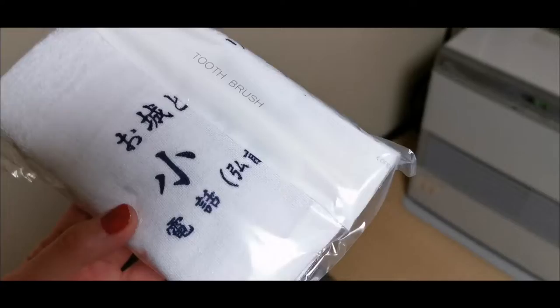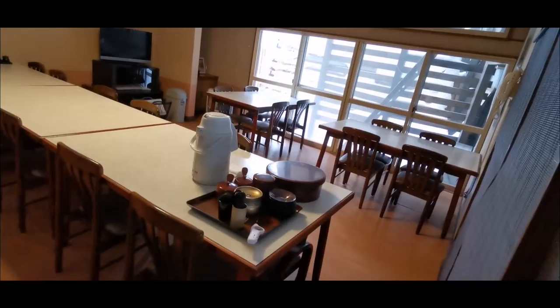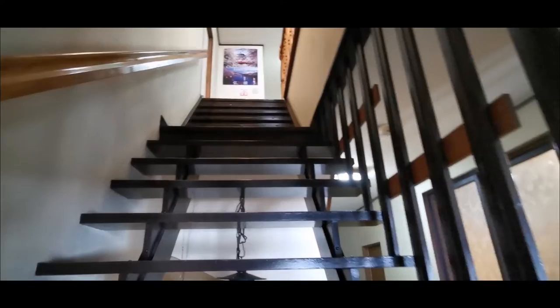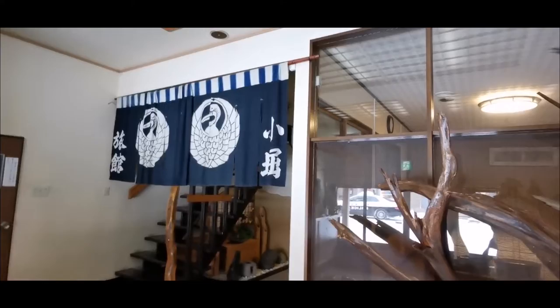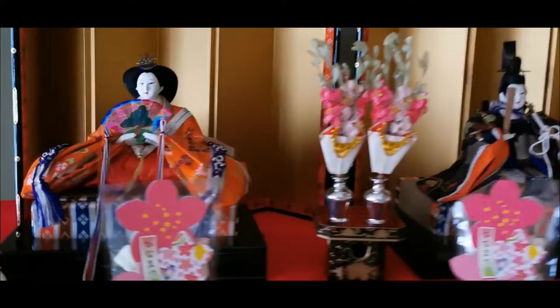And you get this set of towel that you can take home with the name of the ryokan and a toothbrush with toothpaste inside. And then you can have breakfast here. I think it's something like $6 or $7. I didn't have time for. But yeah, they even have this. And it's really cool. See, this is the tsuru, that amazing Japanese red-crested crane, and really traditional style like this. So it's one of the really traditional, few left traditional ryokans.